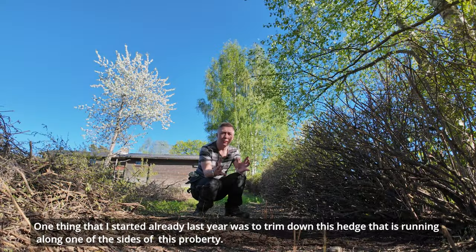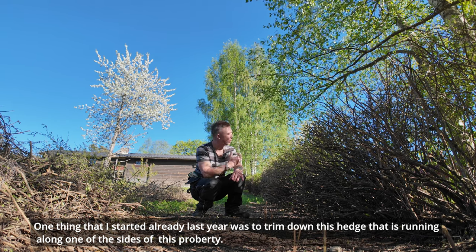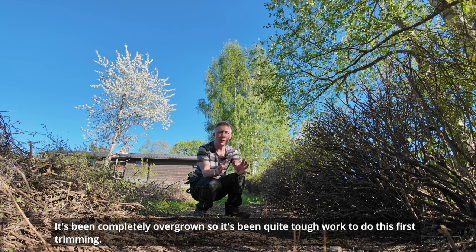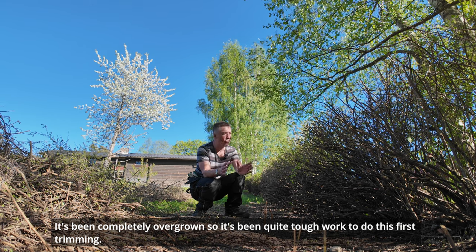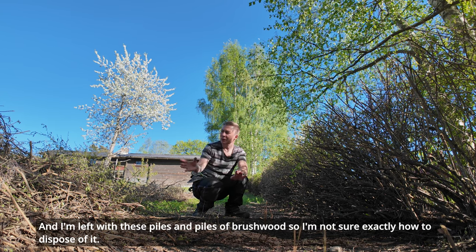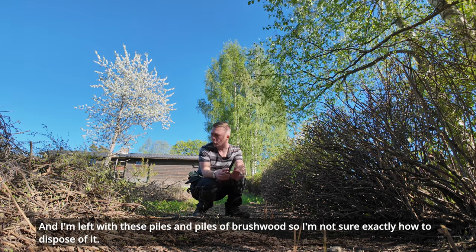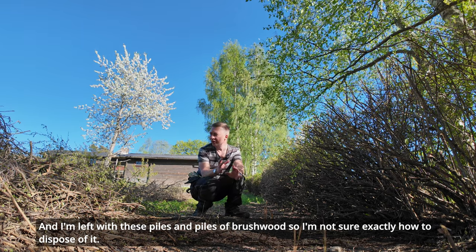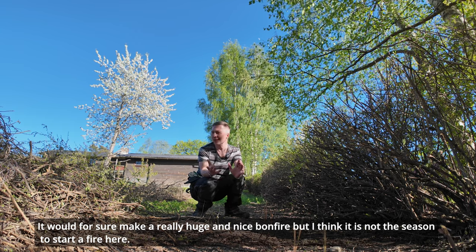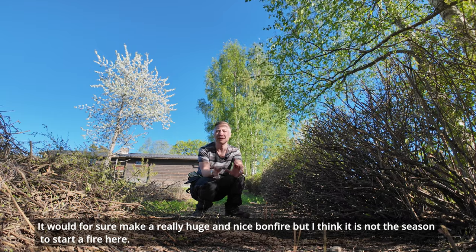One thing that I started already last year was to trim down this hedge that is running along one of the sides of this property. It's been completely overgrown, so it's been quite tough work to do this first trimming, and I'm left with piles and piles of brushwood, so I'm not sure exactly how to dispose of it. It would for sure make a really huge and nice bonfire, but I think it's not the season to start a fire here.